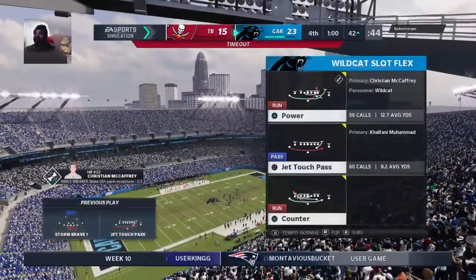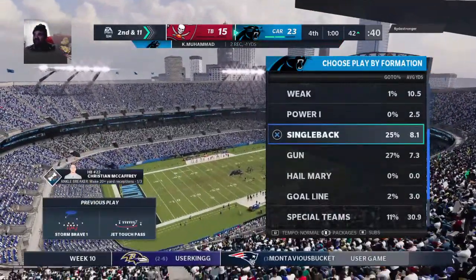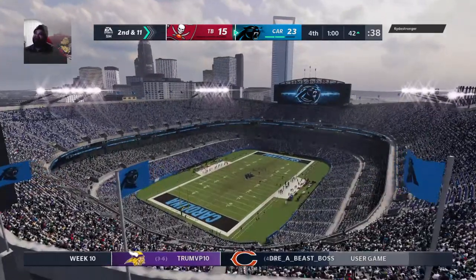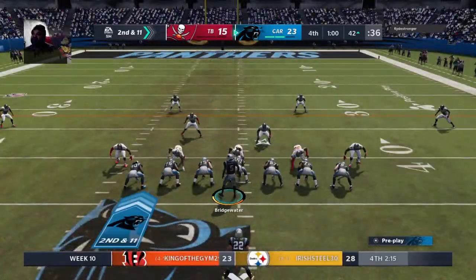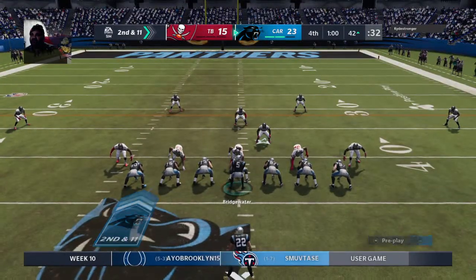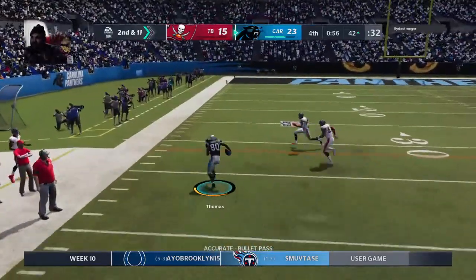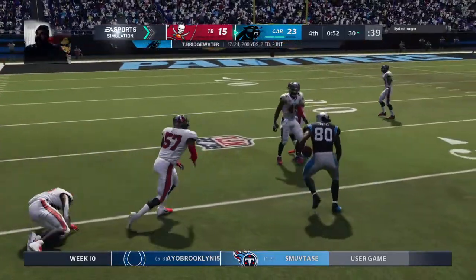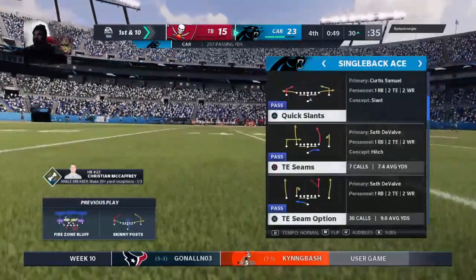To the line of scrimmage, he will lose a yard. 2nd and 11. The Bucs forced to use their 3rd and final timeout as it comes with exactly a minute to go in the football game. Bridgewater. He gets it to Thomas. And he's going to get this down near the 30-yard line. A gain of 13. It's a 1st down.